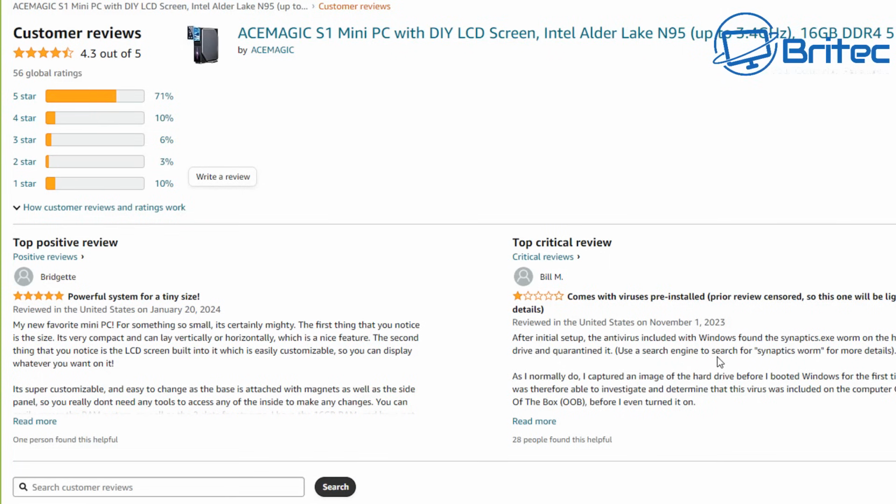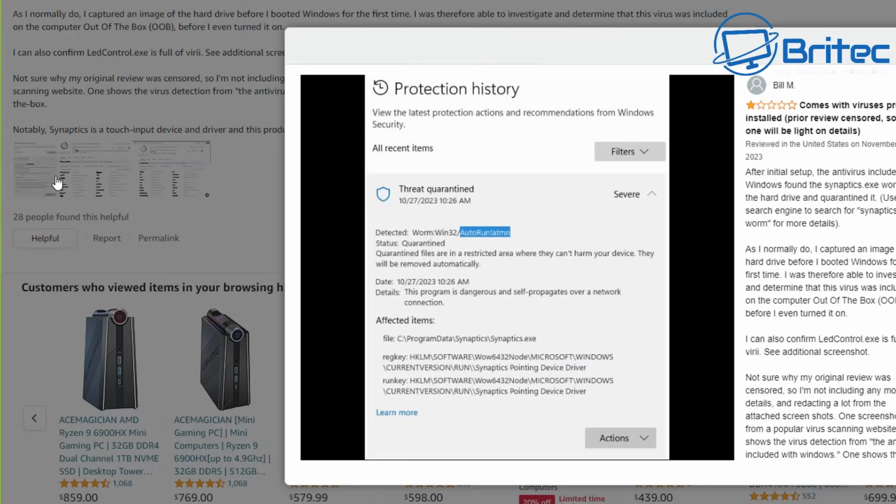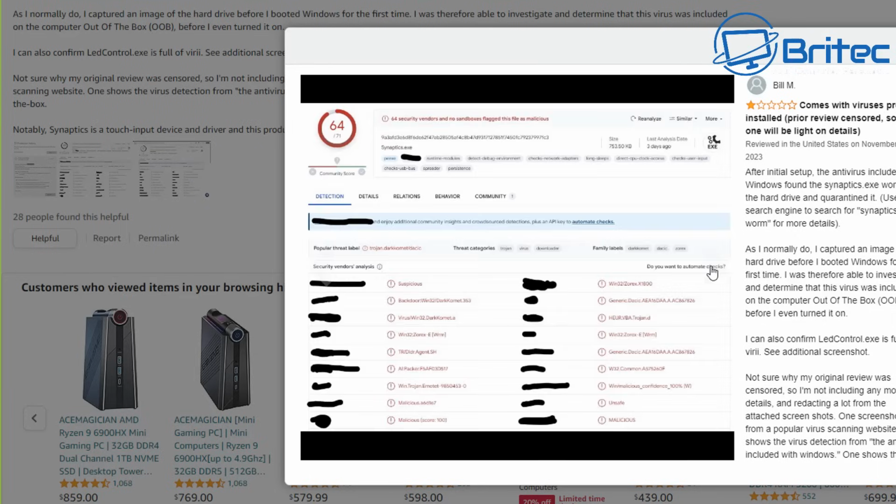And you can see here also, there are some reviews on Amazon. I've shown you some of them yesterday. I'm not going to go through too many of them, but there are other files that have been detected, which are worms and other nasty files that have been detected on the system. And these have been posted in their review section on Amazon, and it still exists.